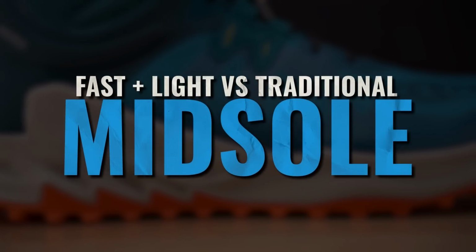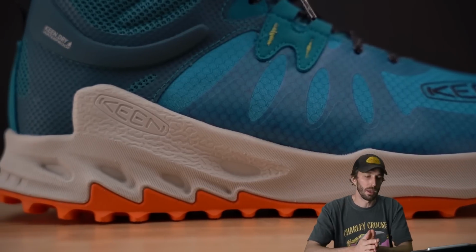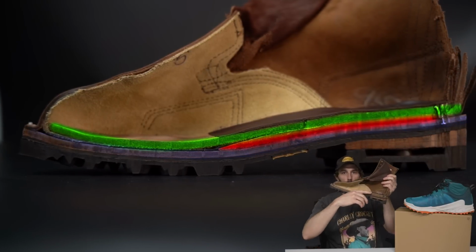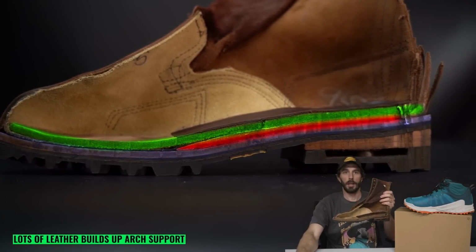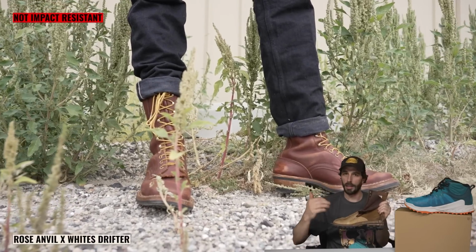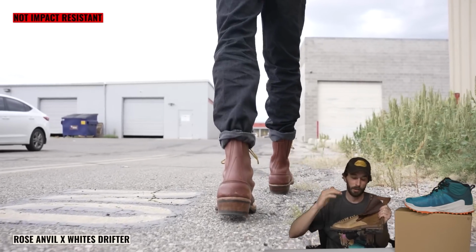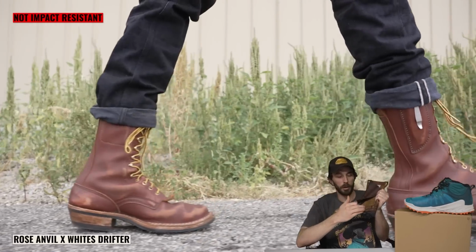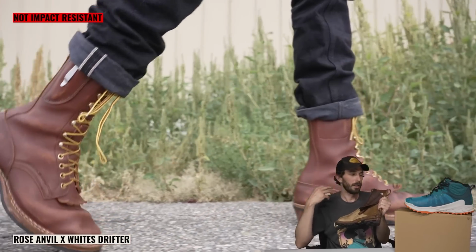Next to the midsole, where the fast and light hiking boots really shine, and it's maybe the biggest difference between the two. So the Indy 2 has several layers of leather throughout the midsole. The pros are that lots of leather building up lots of arch support. The cons are that it's just not impact resistant. You feel a lot of the shock of every single step because it just vibrates through the hard leather and the hard rubber up into your body. There's just not a lot of dampening going on.